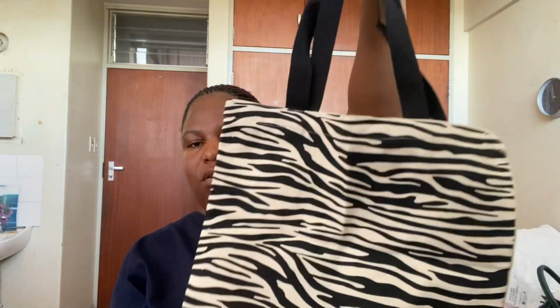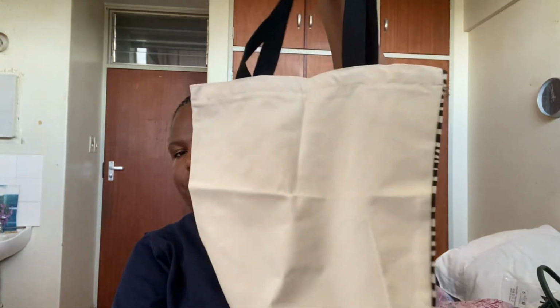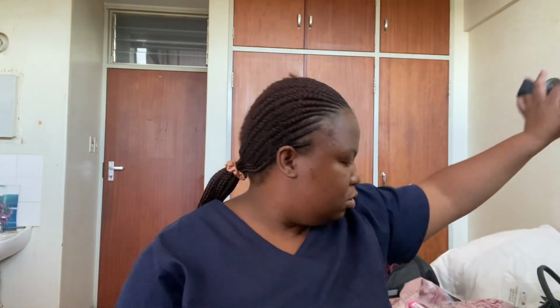And then I got myself a bag. Should I open it? I'm trying to get this bag for the gym. Is it big enough? It's not. I got it so that I can use it for the gym, but it doesn't look like it's big enough. It is so cute. So I got the bag also.